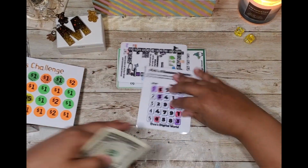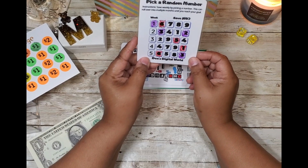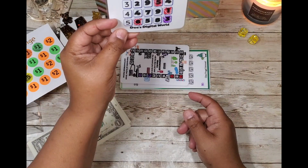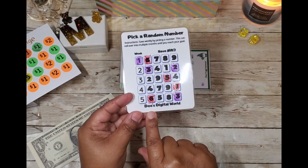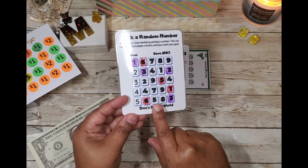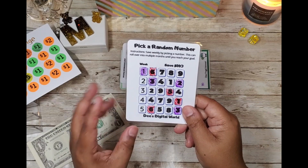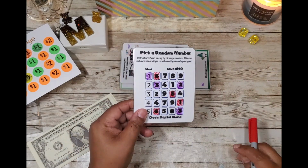We're going to save this one for last. So this is from D's Digital World. This is Pick a Random Number, and it totals $103. Her YouTube name is D's Bankroll. So I'm holding it this way. I'm sure you can't see it, so I'm going to hold it this way. Pick a Random Number, save $103, and it's in D's Digital World on her Etsy shop. That's the name of her Etsy shop, which I'm sure it still is, but I would just double check on her YouTube channel just to verify. If it's not, I'll put it right here. Her YouTube channel is D's Bankroll. Okay. Ooh, that was a lot.